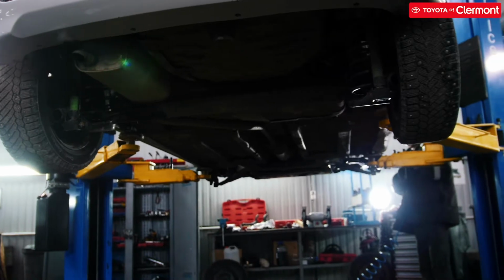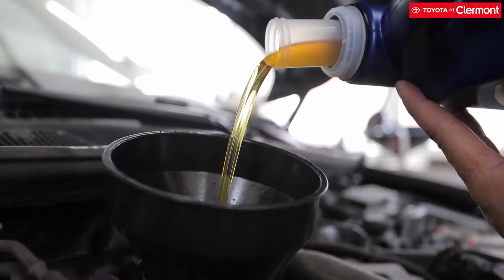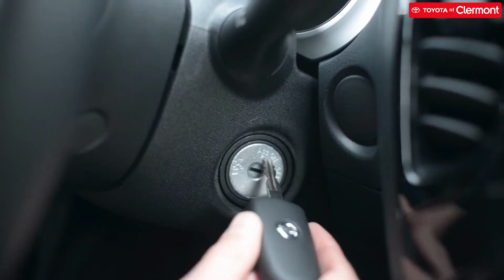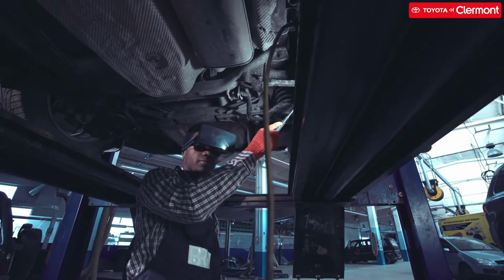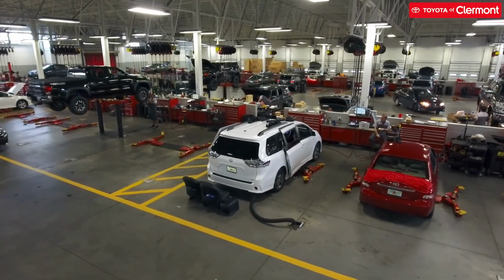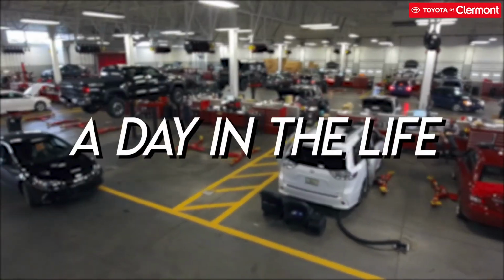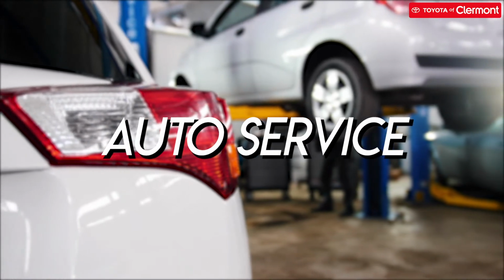You've heard us time and time again explain the importance of auto service. Every oil change, tire rotation, and alignment check keeps your vehicle healthy and working every time you turn your keys in the ignition. But it's not an easy job keeping vehicles in a working condition. At Toyota of Clermont, our expert auto service department works tirelessly to keep your car rolling down the road and help you feel confident that everything is working as it should. Check out what a day is like for our auto service staff.